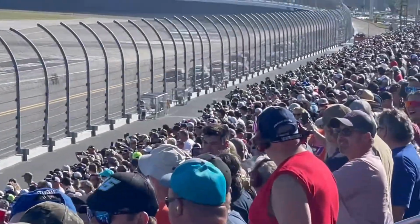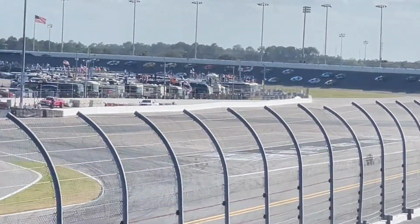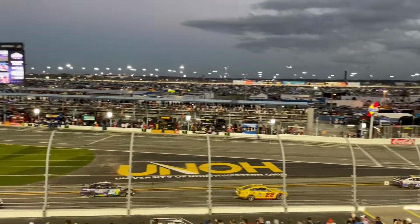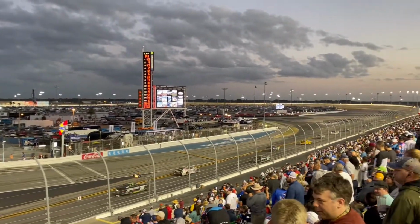Wow. Over 190 miles an hour when they went by the front stretch there. Man, are they carrying the mail when they come through there. As darkness falls onto the speedway, the lights are all coming on. We're coming to the close of our trip to Daytona. The Daytona 500. We have really enjoyed our trip.